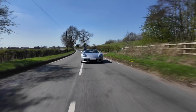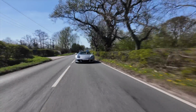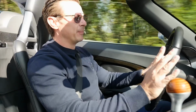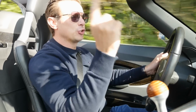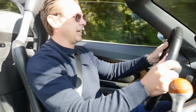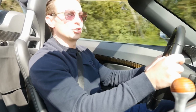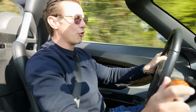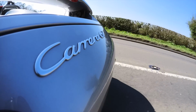V10, naturally aspirated, manual, race car technology. This car also has no flywheel, so as soon as I was to dip the clutch now to change gear, the revs just drop down to zero. That's it, none. It just keeps you on edge at all times. This car is not to be played with. We are not messing around in this. If it's not dry and you don't know what you're doing, this is not the car for you. But my God, is it exciting.